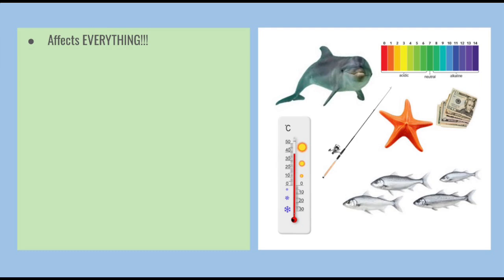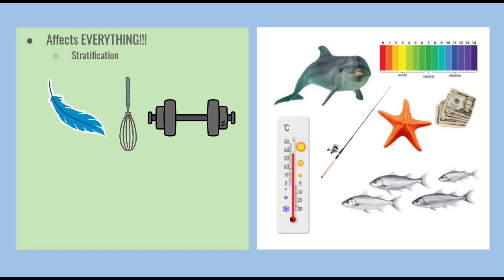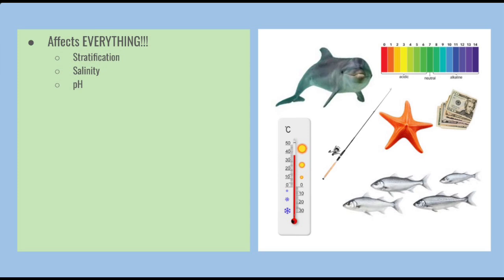For example, slower ocean circulation causes the horizontal layers in the ocean to become more defined than usual. This is called stratification, which isn't good because the ocean's ability to mix waters of different densities is greatly reduced. Slower circulation also means altered salinity, which affects pH, which is very important to a marine organism.